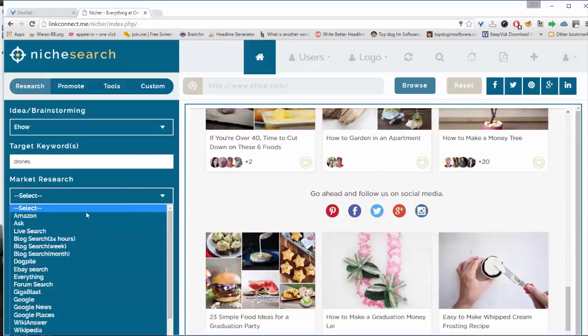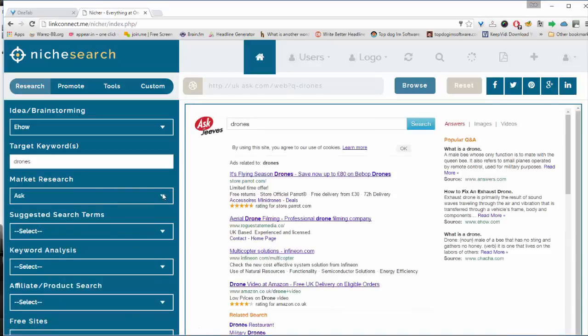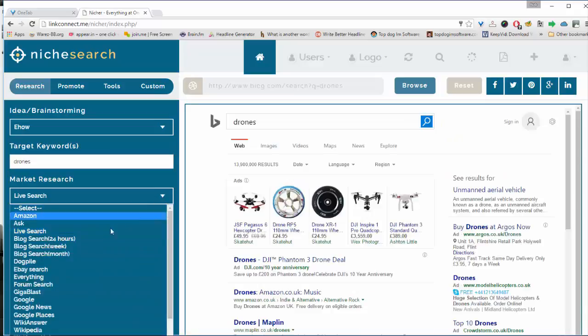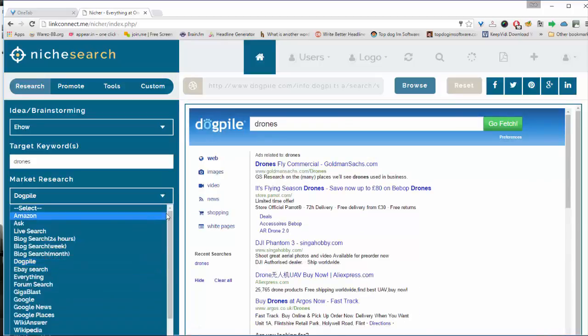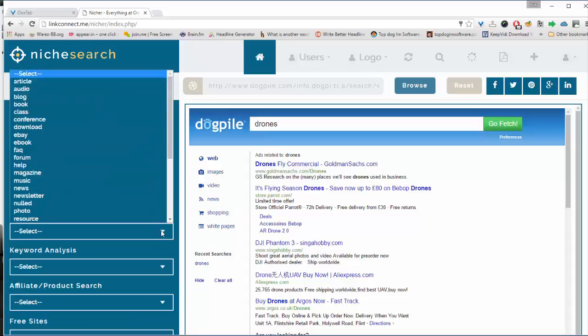Under market research, we can search Ask Online. We can search Bing. We can search Google 24 hours, week and month. We can search Dogpile. We've got a load of search engines here that will bring back everything that you want to know about your specific subject. We've also got suggested search terms, which will mix with our keywords.